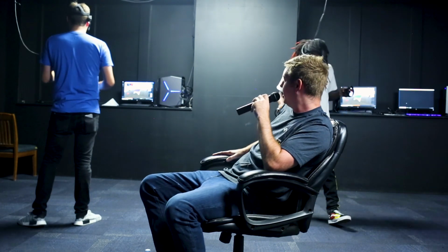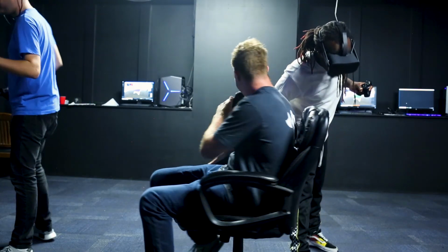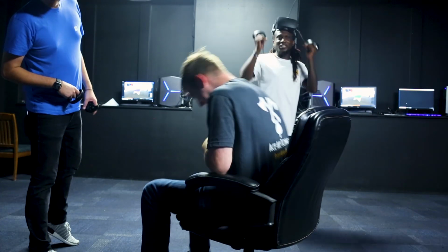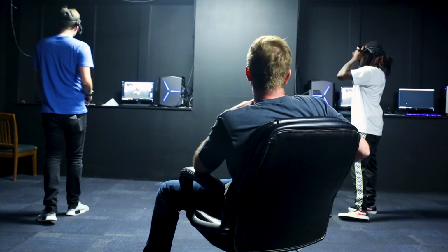That looks like y'all. But it's like scary. I've had people that are scared of heights not play. This guy, Flack. Flack, you all right? Flack, you okay? You're looking the wrong way. He's looking off the edge. He was looking off the edge of the map. He was looking off the edge.